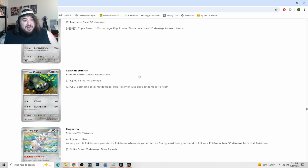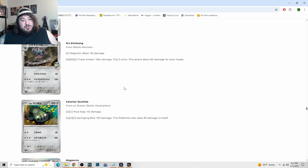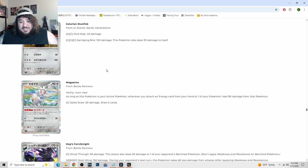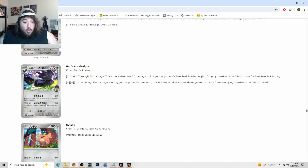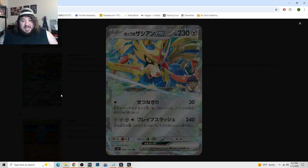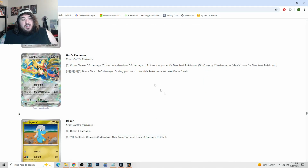There's no way you're playing that card, right? There's no way! Flip 3 coins, 100 damage for each heads. Oh, goodness. Alright. There's Hops Corviknight, Cufant Copperajah, and Hops Zacian EX. I think it's like a card that... This is probably like Hops' best card I've heard people talk about.